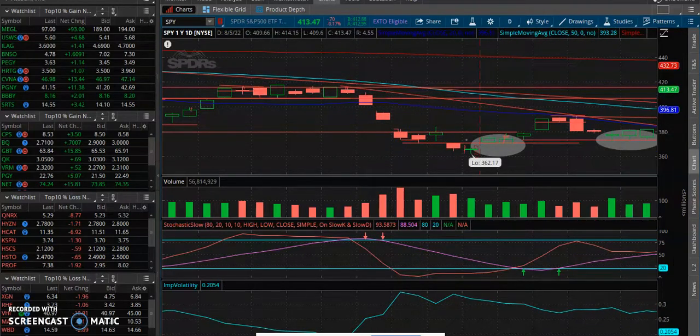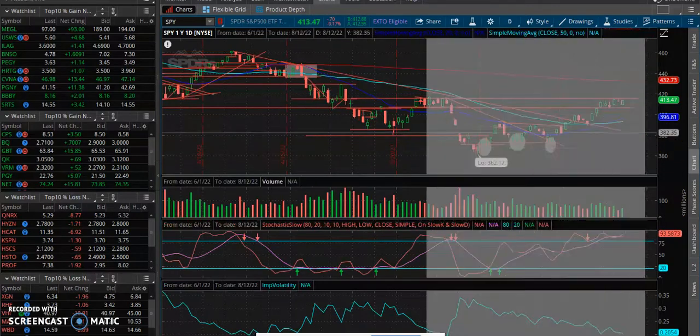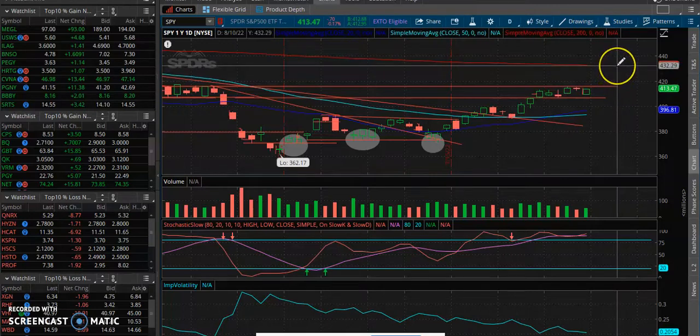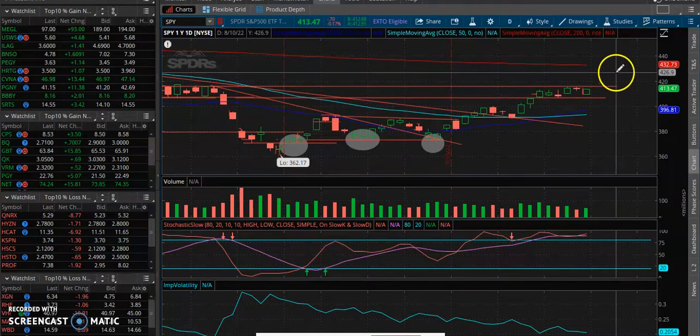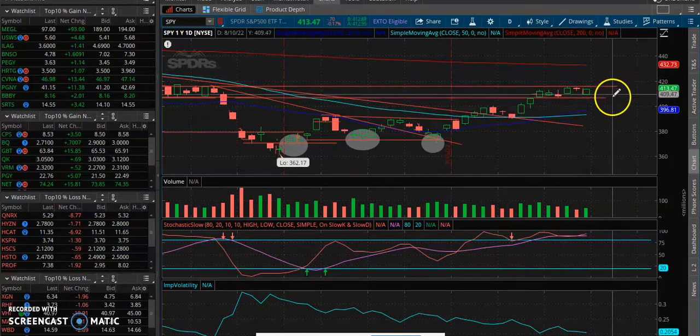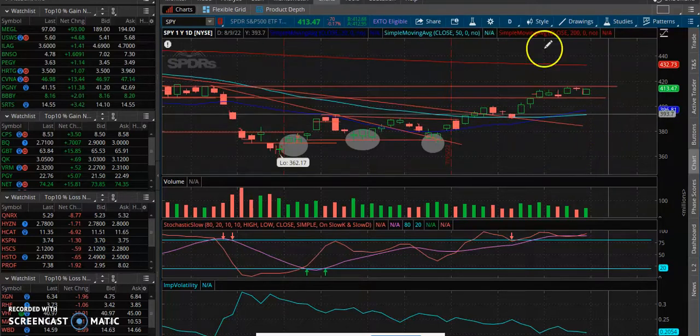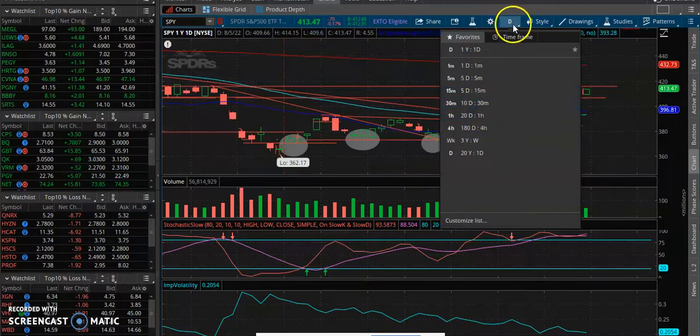So I'm looking for a break above 416 to run up into this 200 moving average, maybe to 432. So 416 to 432, or we can break down below 405 and move into this moving average. The 20 is at 396, and then the previous range was in between 372 and 390. So I think we'll get that action to some degree.